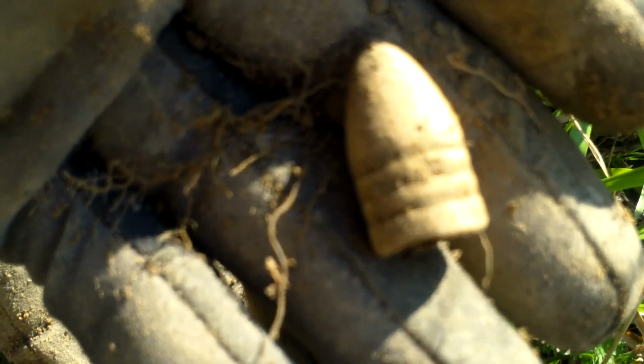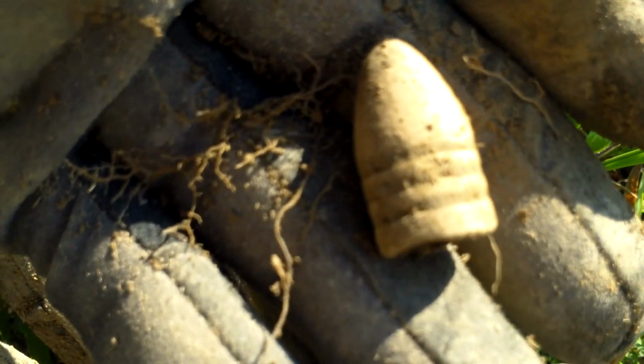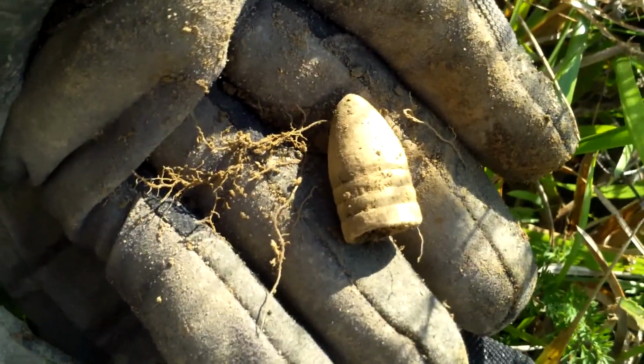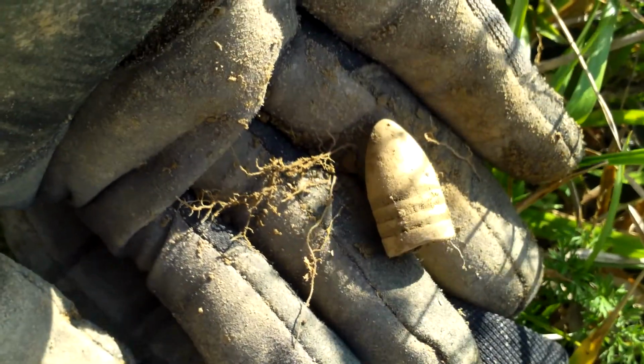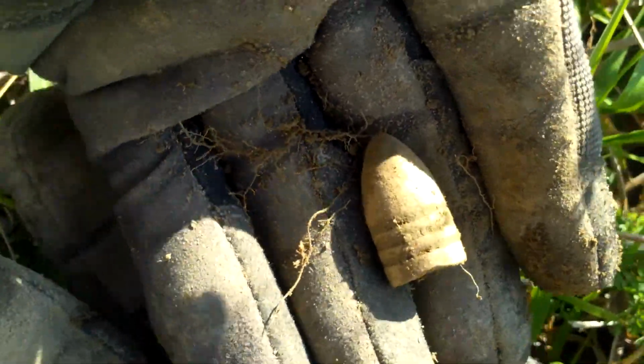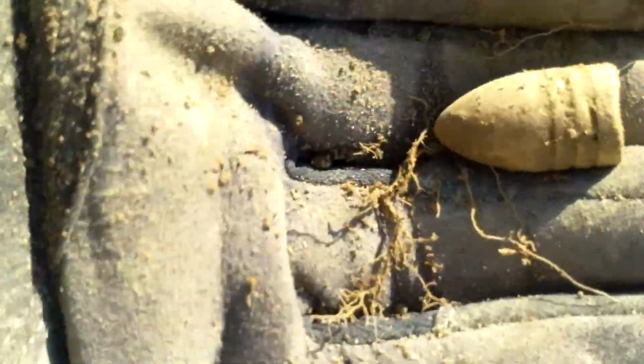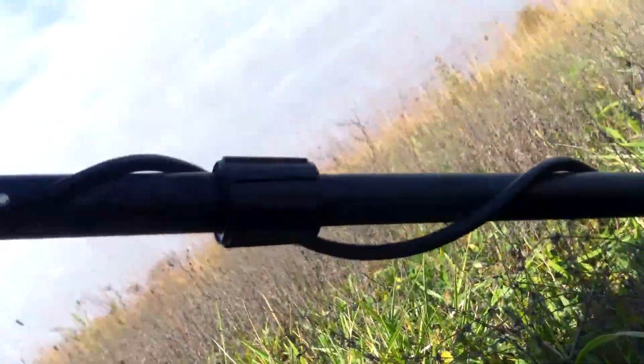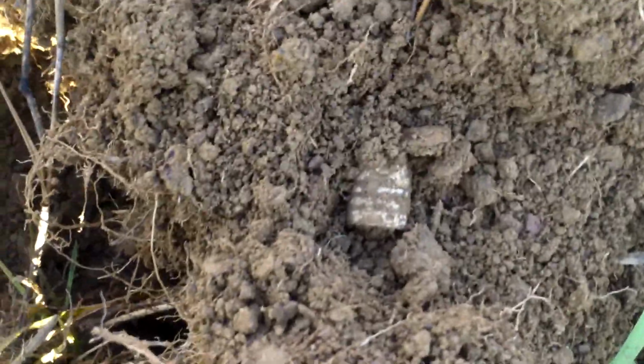Looking for some car stuff or that infamous sword plate that I know is around here. Later, kind of moved over a little bit closer to the road. I've been staying away from that pretty much because all the trash is in here, but right now I don't have any trash. I'm just getting some relic signals, so we'll see what happens. Didn't take long. Back in the same area.